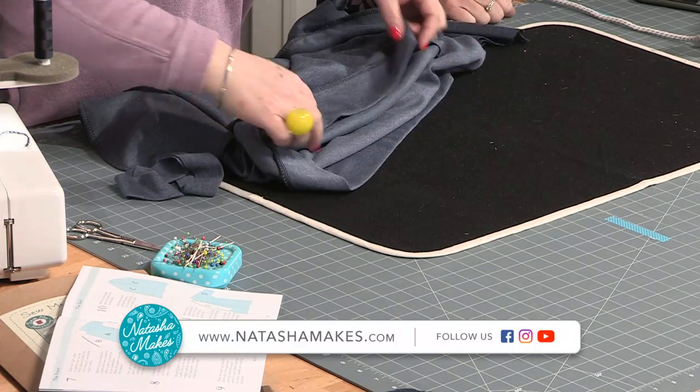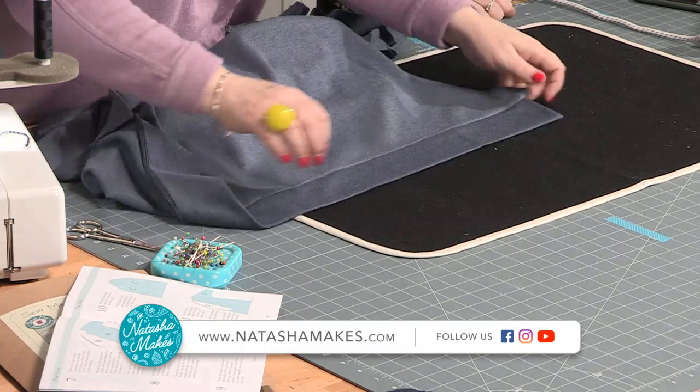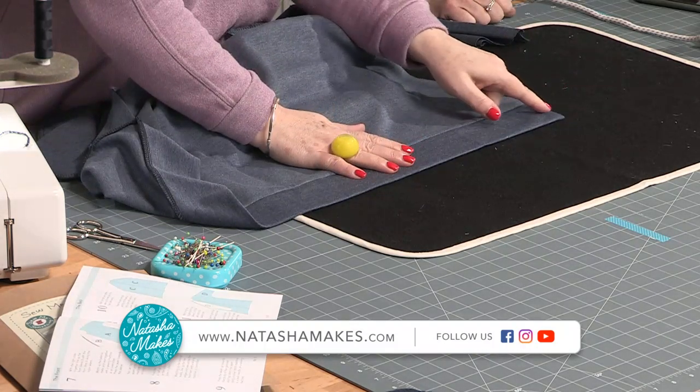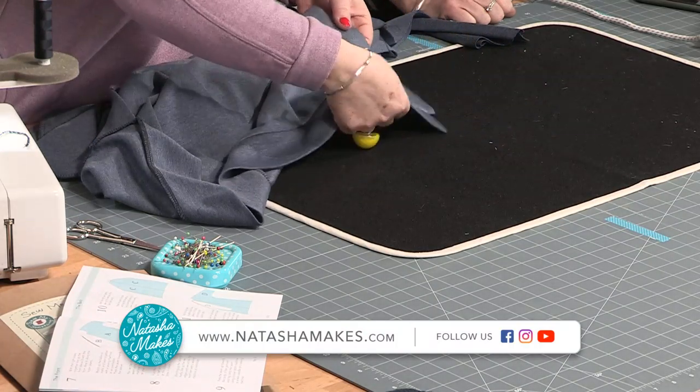And exactly the same I've done with the back. Now, the back is done slightly differently. What we've done is we've finished off that corner first. So you can see that just there.